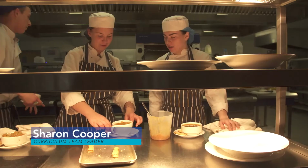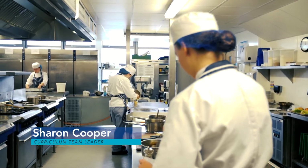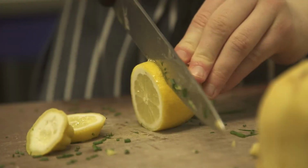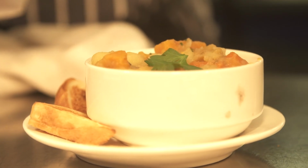Welcome to Scholars. In Scholars we deliver professional cookery levels 1, 2 and 3. We have a professional kitchen and we have a restaurant where the outside clients actually come in and book in for a meal.